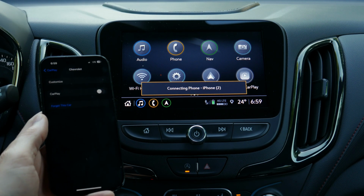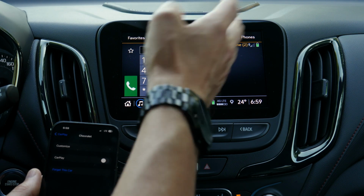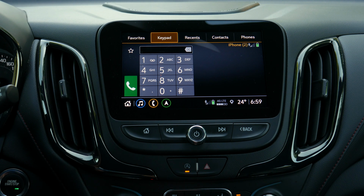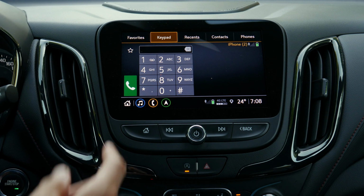So if you wanted to listen to your media that way, make phone calls and things like that, you would have that flexibility. So as you can see there, we're just connected that way instead. So it's very straightforward setting up iPhone devices inside of the Equinox. Next up, setting up an Android device is the exact same process.